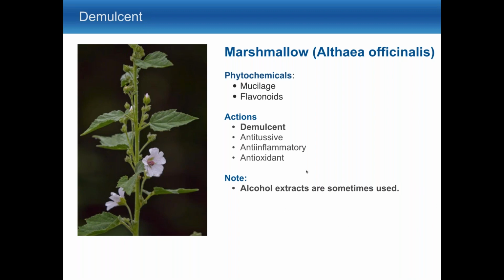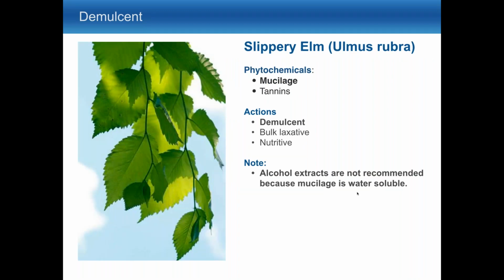So I would emphasize, if you're going to use marshmallow and slippery elm, both use it in powder form as a tea or a cold water infusion. Okay. Slippery elm, essentially the same as marshmallow as far as I'm concerned. There may be some tannins in it as well. It's a better bulk laxative than marshmallow is. It really does kind of gel up. And I find that for people that are sensitive to psyllium as a bulk laxative, I often will use slippery elm instead.